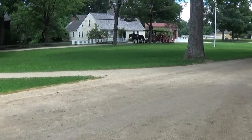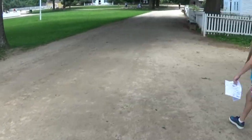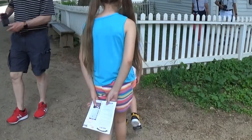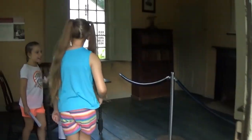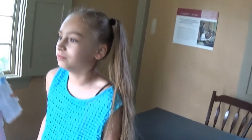This is a really cool area, and there's a chandelier. Extra area space. So let's head to the next house.